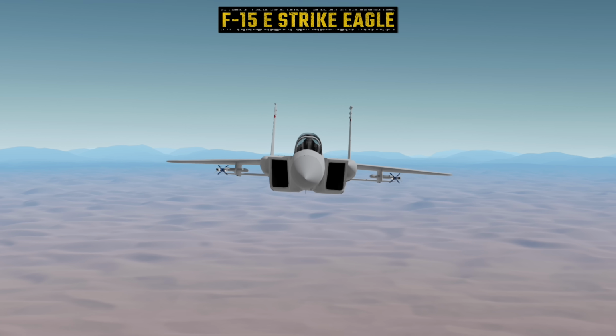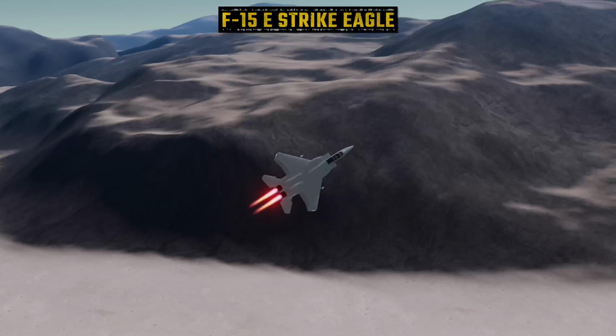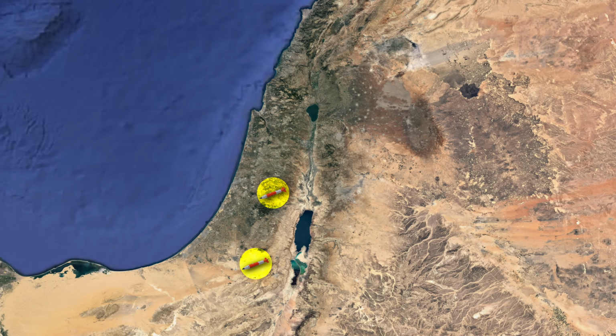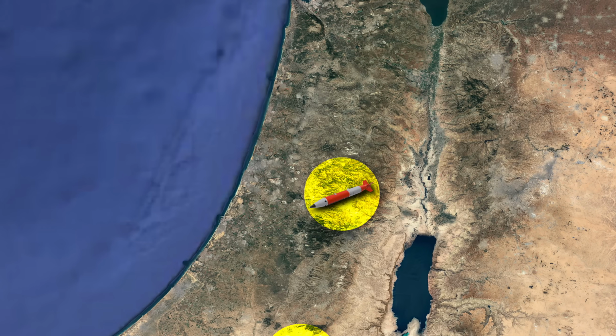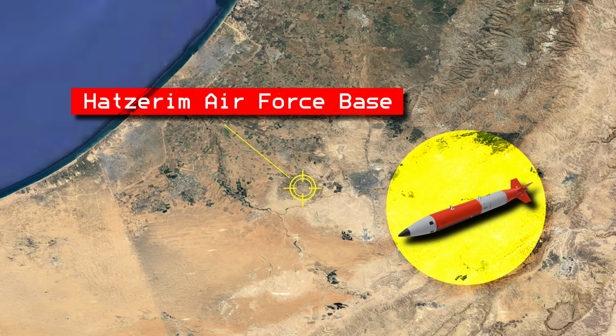Modified with specialized terrain mapping radar and other advanced navigation guidance systems, the F-15 Strike Eagle is well suited for its nuclear strike role. Approximately 30 of Israel's nuclear weapons are believed to be air-deliverable gravity bombs. Israel's gravity bombs are stored in 2 underground facilities at 2 Air Force bases: Tel Nof Air Force Base in central Israel and Hatzerim Air Force Base in the Negev Desert.